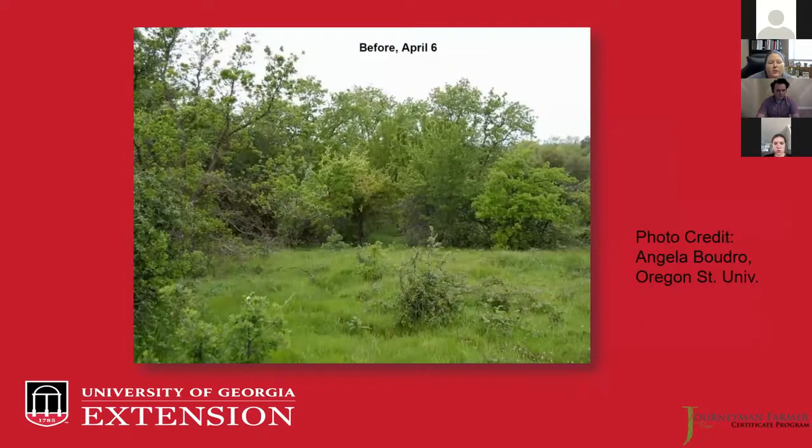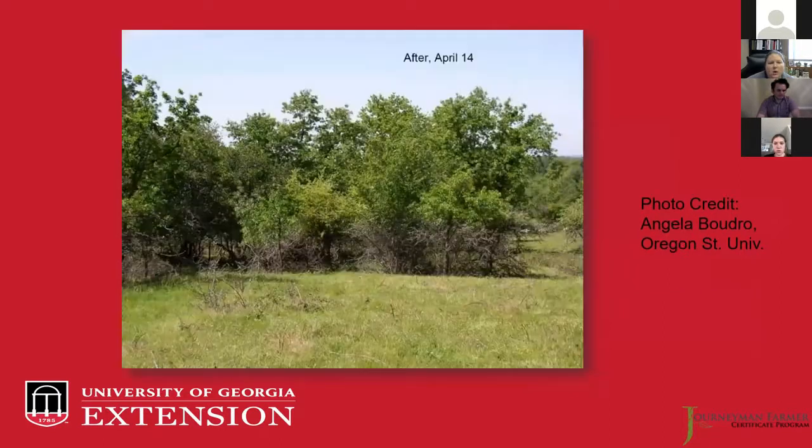So here's some before and after pictures. This was a pasture that they were trying to revitalize. They put some goats out there in April, and this was the result. As you can see, the goats have come in, they have cleaned out the majority of those weedy and brushy species, but also have grazed up the trees as well.